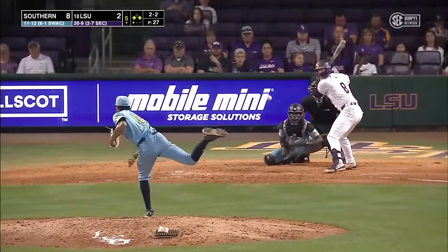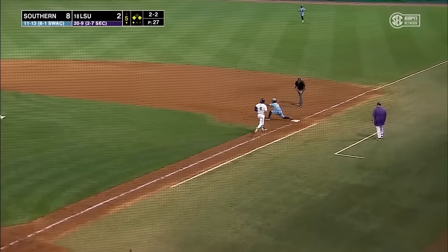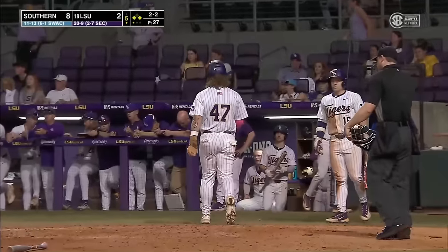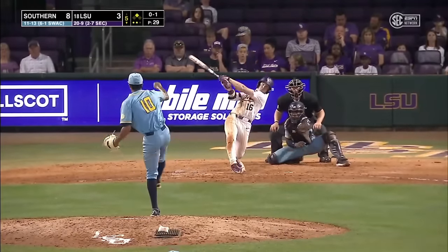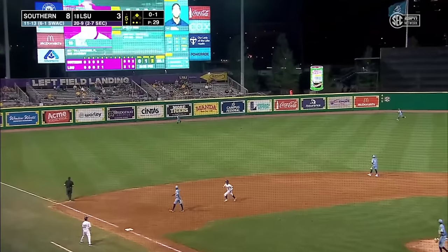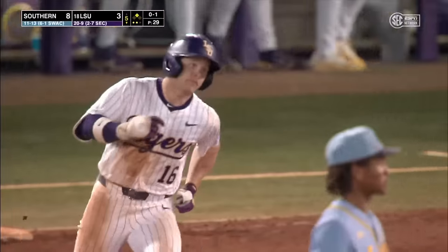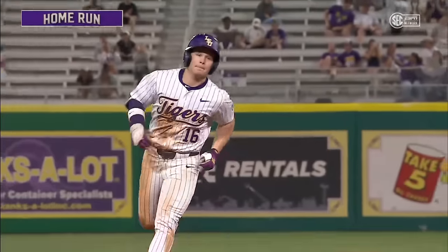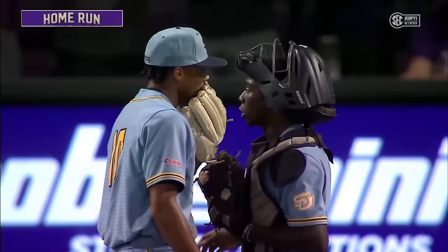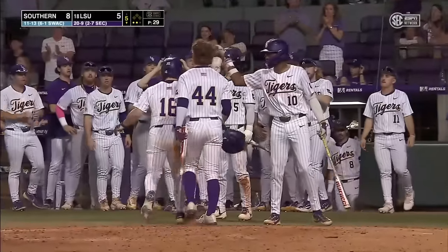Here we go at 2-2. Jammed him. Shortstop's got it, lobs it over to first base for the out. The run scores. A rocket deep to left center field. You can pucker up and kiss that baby goodbye. Brady Neal smashes one into deep left center field, his fourth home run of the season, and the Tigers come barreling back.